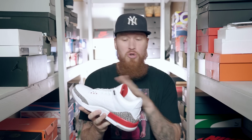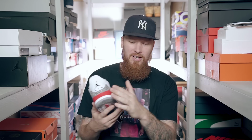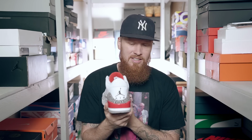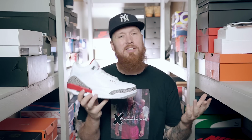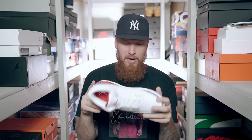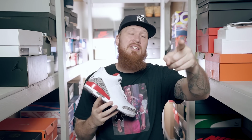So I'm not gonna talk too much about these. I just wanted to bring you along with us as we pick them up and give you an early look as they do release tomorrow. White tumbled leather, elephant print, red on the heel, red on the tongue, Jumpman Air on the back in black. It's just a white and red Jordan 3 for the most part. The classic Jordan 3 bottom. That's all. Buckets, anything to say from over yonder ways?